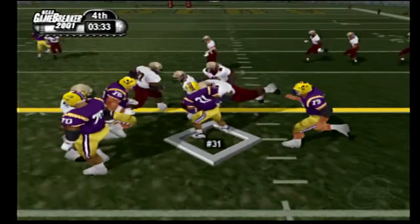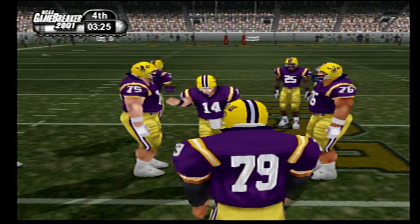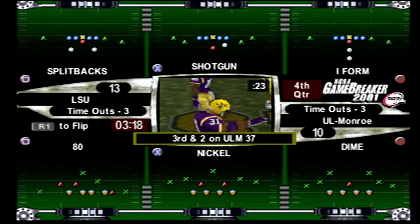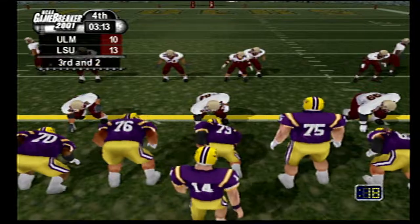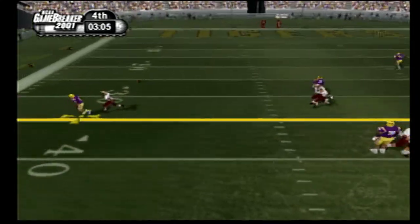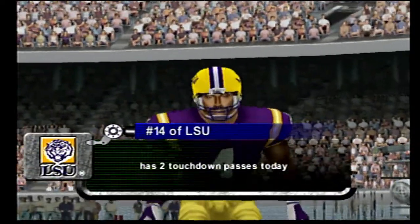And now it's number 31. The young running back stuck short on the play. Looks like he was able to fall forward, twisting for a couple of yards. Number 14, looking on target. Number 4, field score, touchdown.